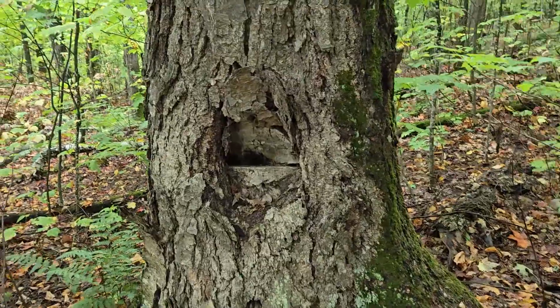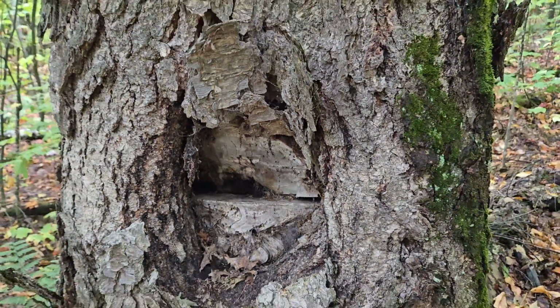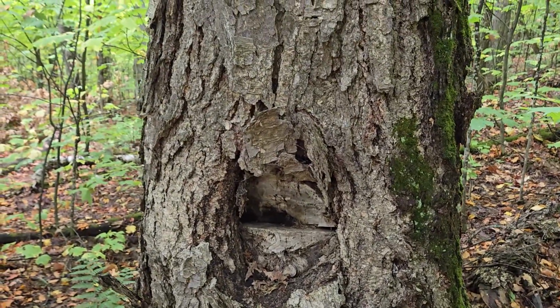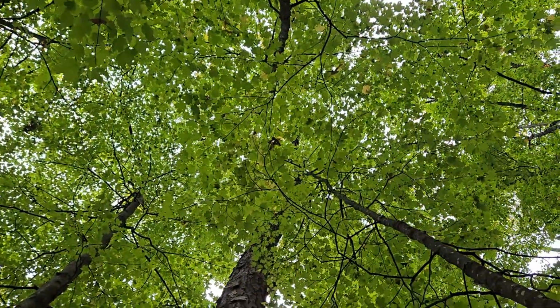That's kind of interesting. Somebody took a whack at this yellow birch, notched it to fell it a really long time ago, and it's grown over and over and over, and now it's like an enormous tree. Can't put my arms around that one. And you can't see the canopy from here, but it's still alive up there.